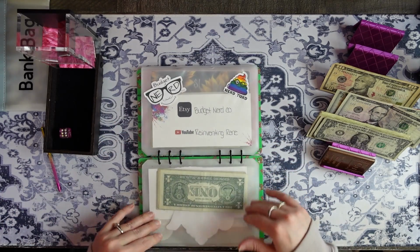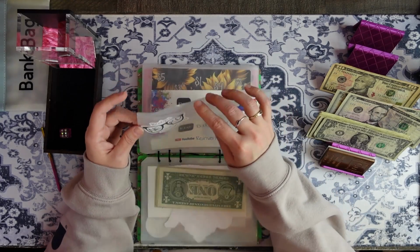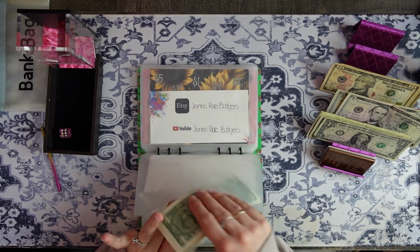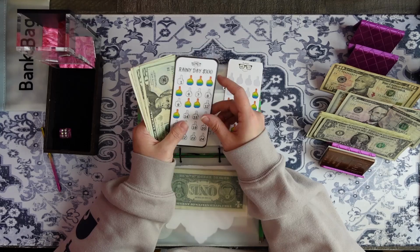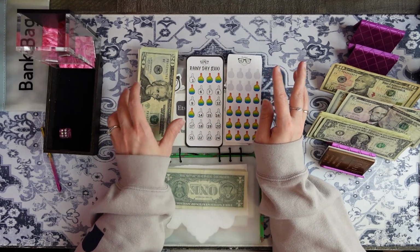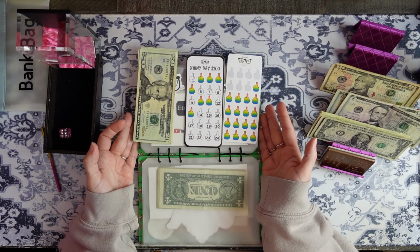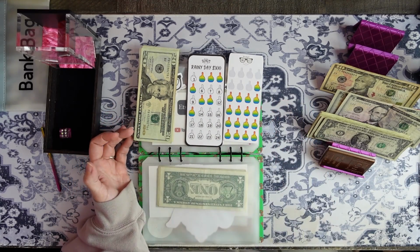All right, our next one is BudgetNerdCo, that is her Etsy, and Reinventing Renee is her YouTube. And this is her rainy day 300 fund. This one's gonna take me a little bit, just because I like to put something in every single one. That's my goal, is to make it through this whole binder.